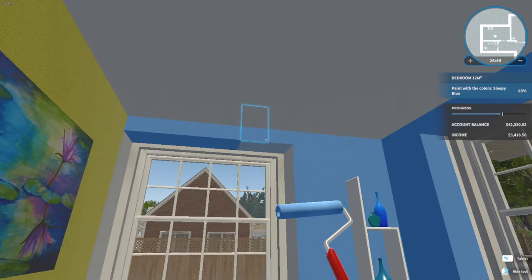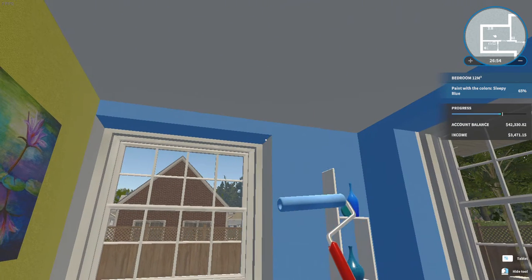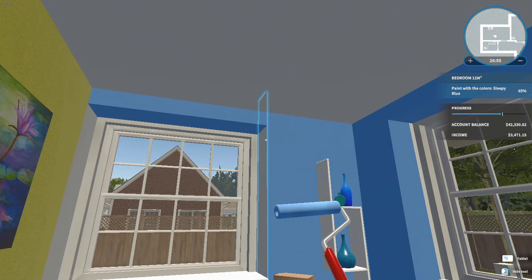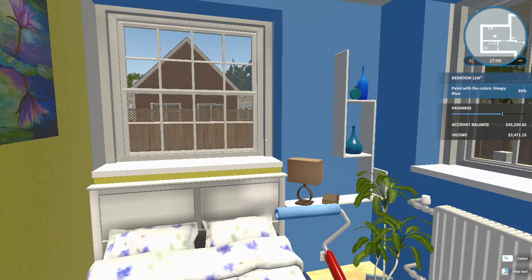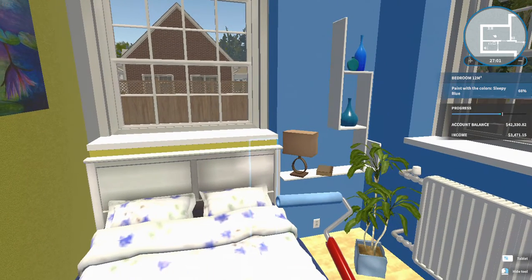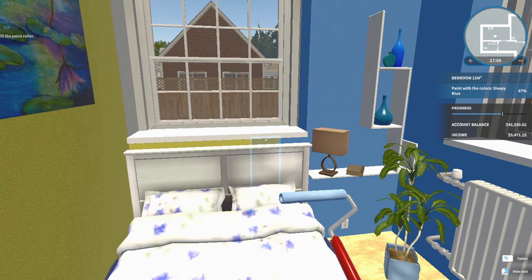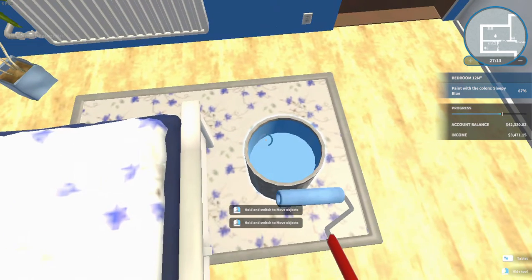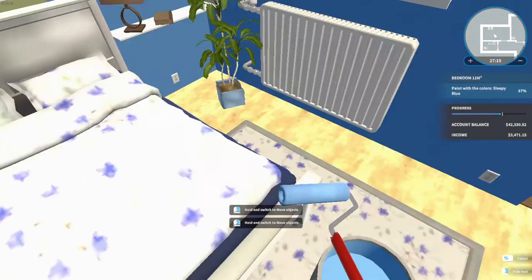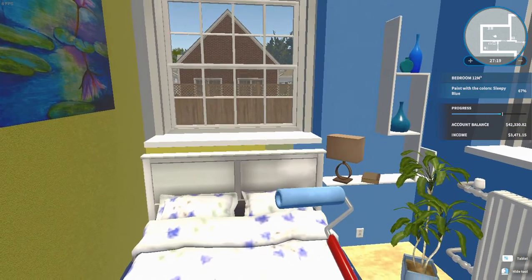Hold on. I gotta paint this. Yes, there's that. Okay, oh yes, I can paint from here. Alright, that makes me so happy. I'm hoping I can paint these walls from here too. Yes, I can. Alright, I'm super happy now, because now I don't have to move this huge bed. I can just leave it where it is and just paint around it, like I have been doing. And that just makes me so happy.